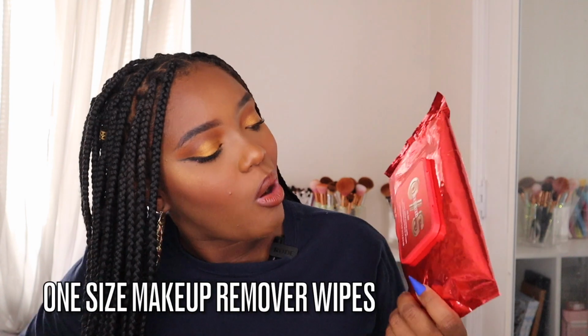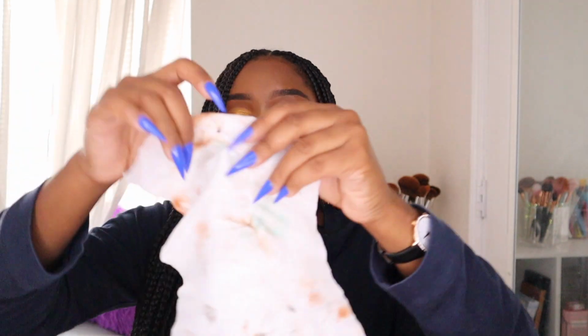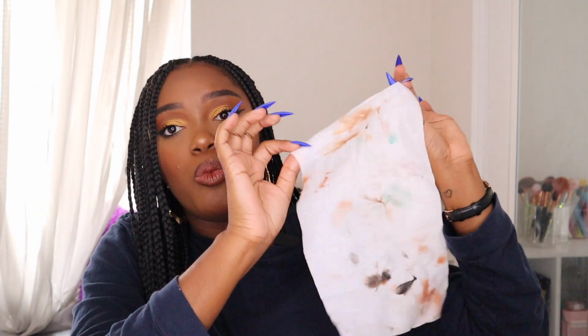Go to Ulta, smell it, and then come back and tell me how you like it because it smells so good. I love it. Last product we have is from One Size. It is Go Off Juiciest Makeup Remover Wipes. I'm obsessed with these. These are huge. I use so many of these. They are amazing, and they would take off your whole face of makeup with this one wipe.